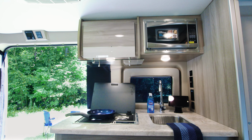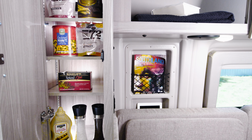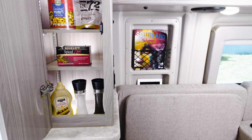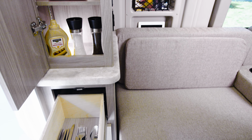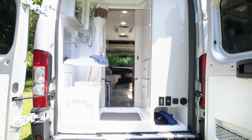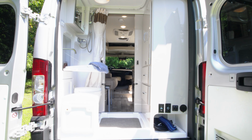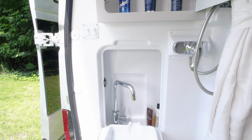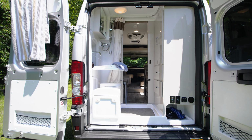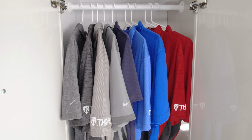Let's check out some more storage because this van has it. From the overhead cabinets to a nice pantry here, places to store your tablet, your van is going to stay clean and organized during your trip. In the back here, we find a wet bath. Yes, this is a usable bathroom in a van. You have your cassette toilet down here, a flip-down sink, medicine cabinet, shower, towel rack on the door, even a closet. This van has it all.